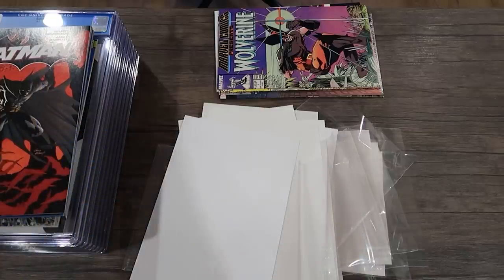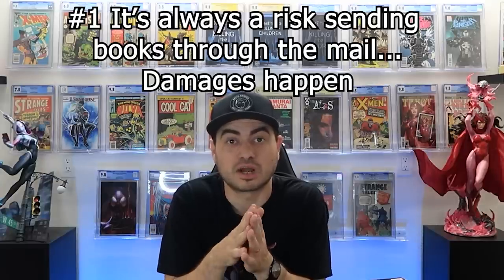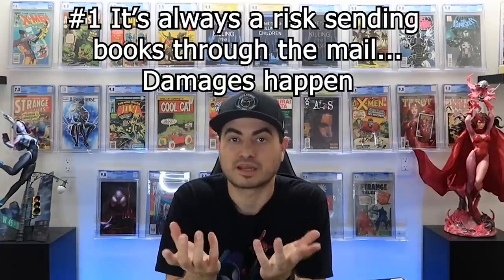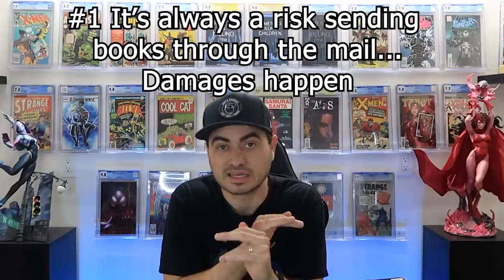So let's turn the camera around and do some quick takeaways about this. Takeaway number 1, it's always a risk when you send your comics through the mail, whether it's to CGC or anything. These are incredibly fragile, and even if there's no apparent damage to the outside of the box, books can still get damaged. Mistakes happen, so it is a risk.